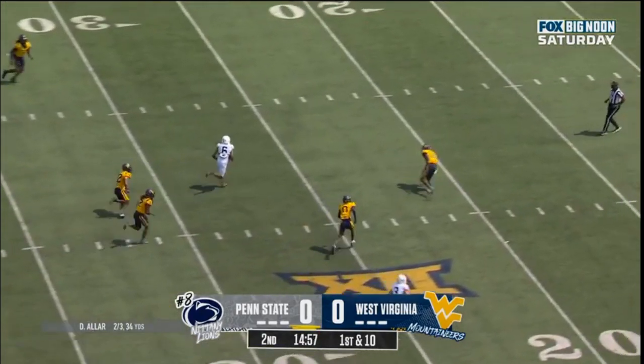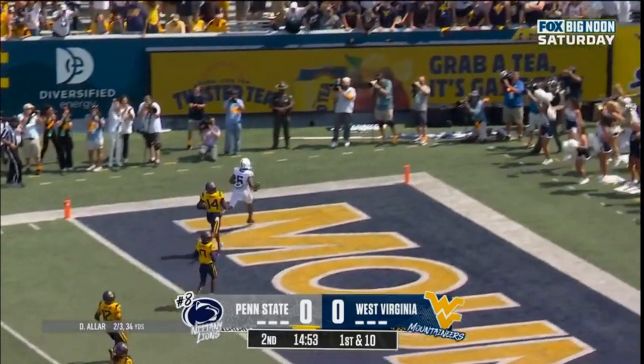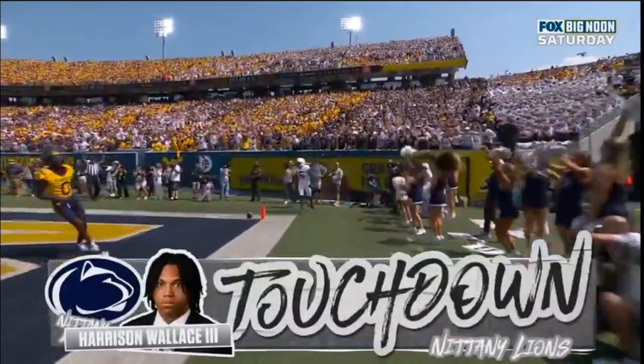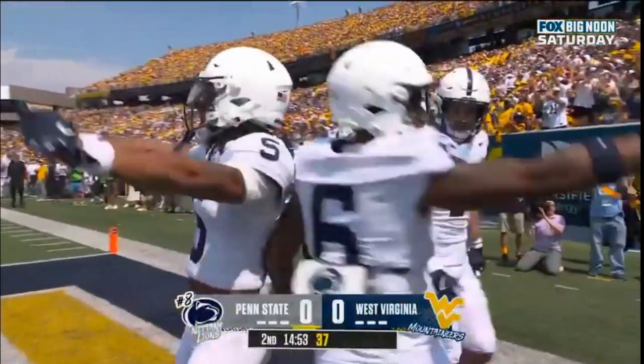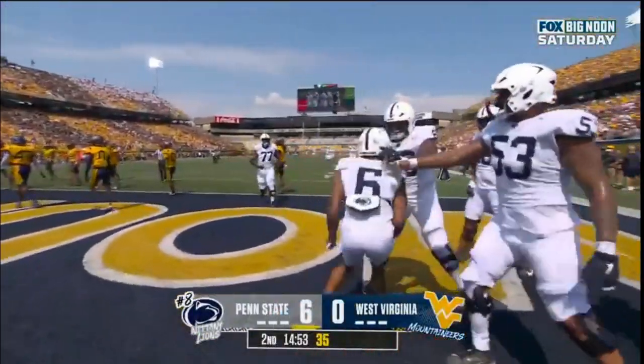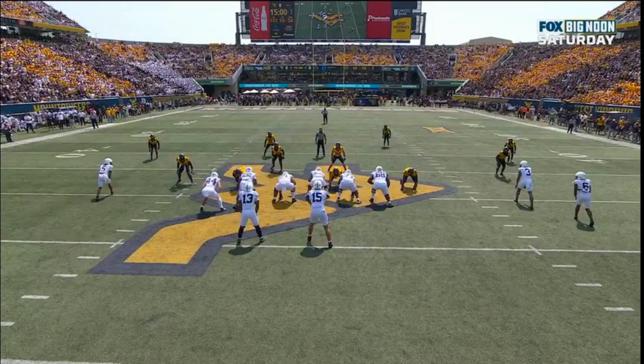Allar hits the seam, and he's got Wallace with a burst. Trey Wallace, touchdown, Penn State, 50 yards. Coach K dialing it up as he comes from Kansas to Happy Valley. More explosive plays and more specifically forcing the ball down the field.